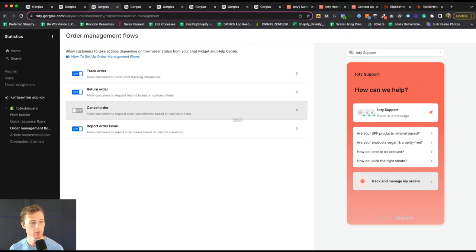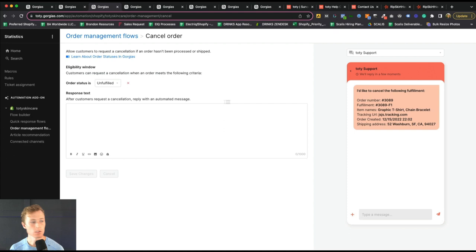Next, you have cancel order. Canceling orders is very challenging for the current 3PL, and so we have this one turned off. But if you want to allow customers to request cancellation, you can choose if the order status is still processing fulfillment, if it's unfulfilled or pending delivery, and then the response text based off of that order status.